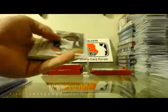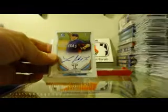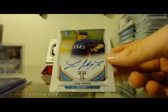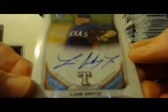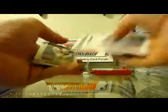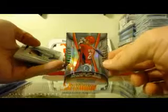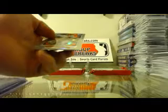Sorry. Silver Ice, Brian Gonzalez. Luis Ortiz. It's a nice looking auto. Luis Ortiz Jr. Aaron Nwala, Jordan Montgomery, refractors. Winker, mini, refractors, Andrew Morales, Josh Hurt.